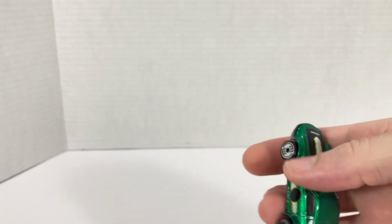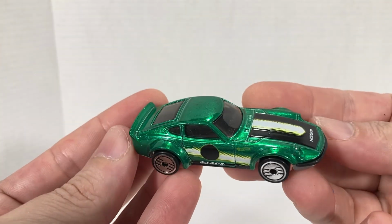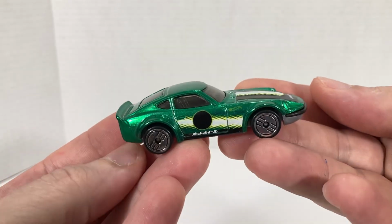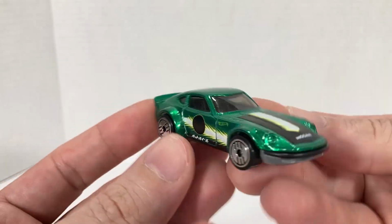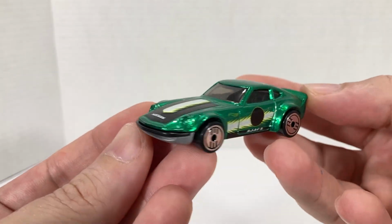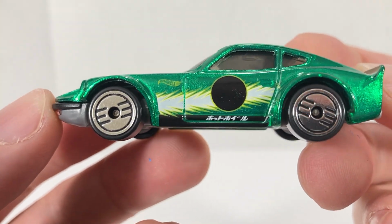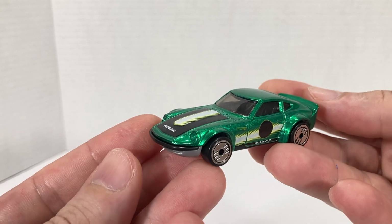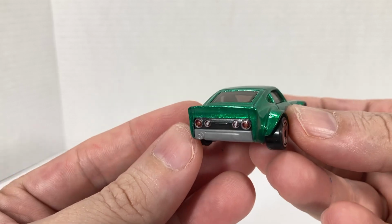Fairlady Z. Super Green. It's more candy green in real life. I don't think the camera's doing it justice, but it's hard to see inside this one. You can kind of tell there's stuff inside it, but very, very cool. It's got some writing in the bottom, don't know what it says. But I like my Ultra Hots to be ultra hot, and this one's ultra hot. Nice taillight tampo, I like that, that's cool.